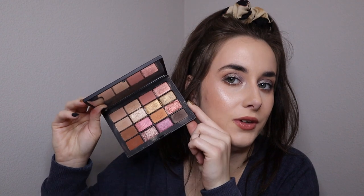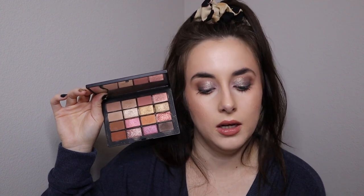Number 21. This is from NARS, and this is the Summer Unrated Palette. This is the only palette that I own from NARS, but I was pleasantly surprised. This is what the inside looks like. I think it's limited edition. They really do stick to limited edition products, but this is so, so good. Last time I checked, it was still on the website. This is perfect for every day. If you're a neutral lover, are you kidding me? I wore this constantly at the end of summer, going into fall. I love it so, so much. The shimmers are amazing, and the mattes are very buildable and pigmented. I just love these neutrals with peachy tones in here. I cannot get enough of this palette.